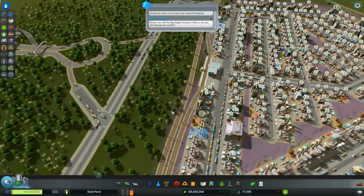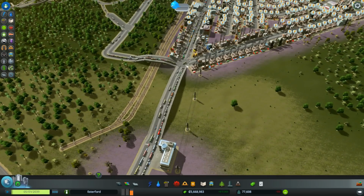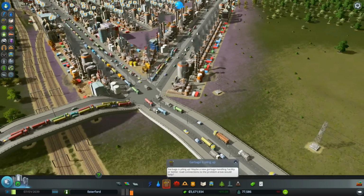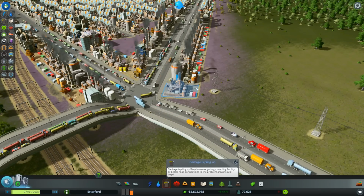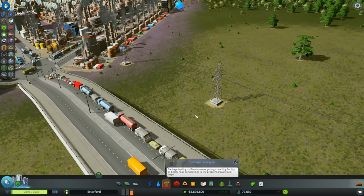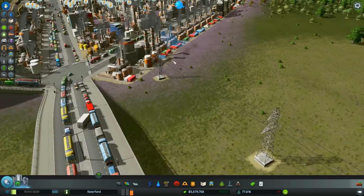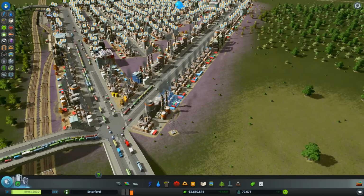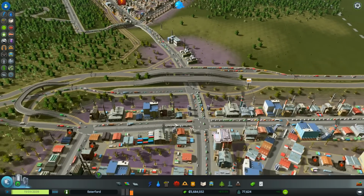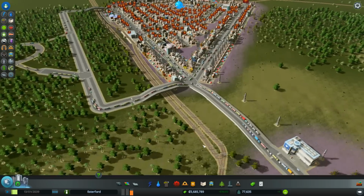Right. What else? What else is sticky? We've got this traffic here up to this junction is pretty sticky. Now what can we do to help them out a bit, do you think? I'm not too sure what we can do really to help them. That's just really the sheer volume of traffic that's trying to get into the oil.